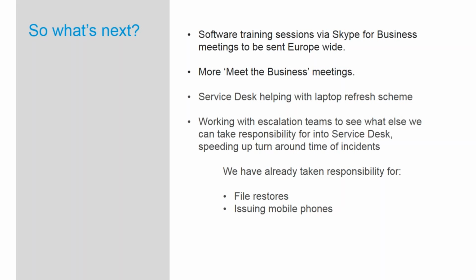So what next? Well, we're going to do some software training using Skype for Business to be sent Europe-wide, where the customer will tell us what they want training on. And we're going to get the experts, the resolver teams, the application support teams, the service desk, the desktop support teams, to actually do these sessions. We're going to record them.